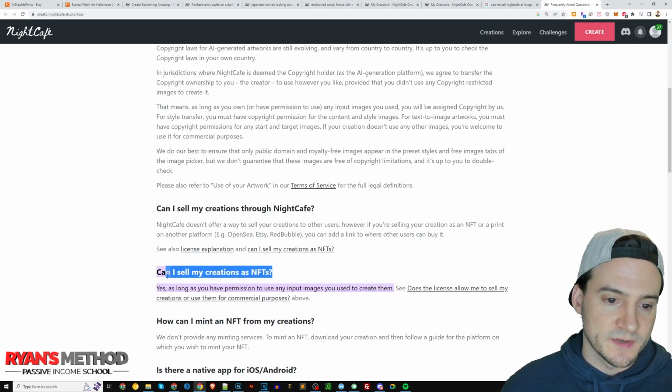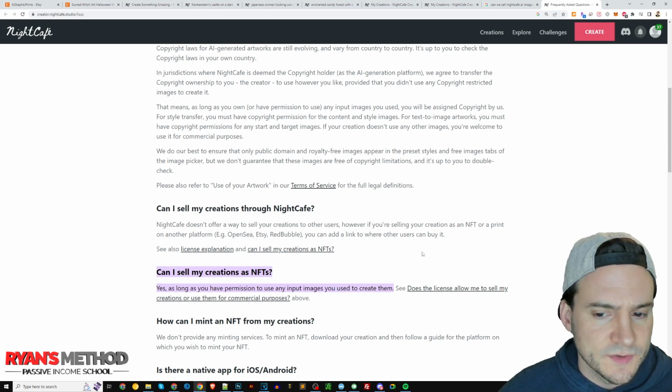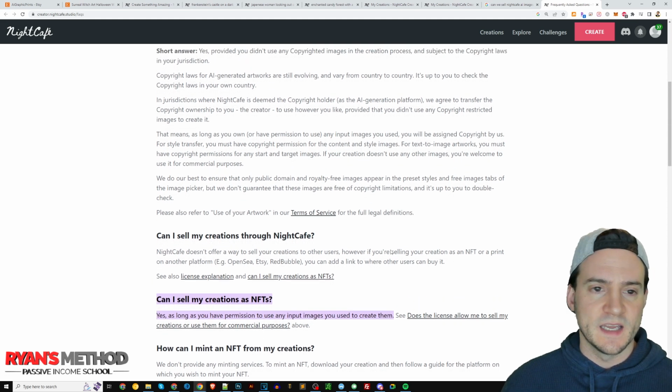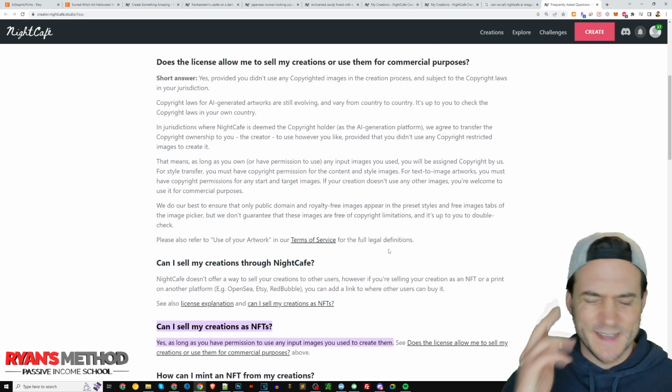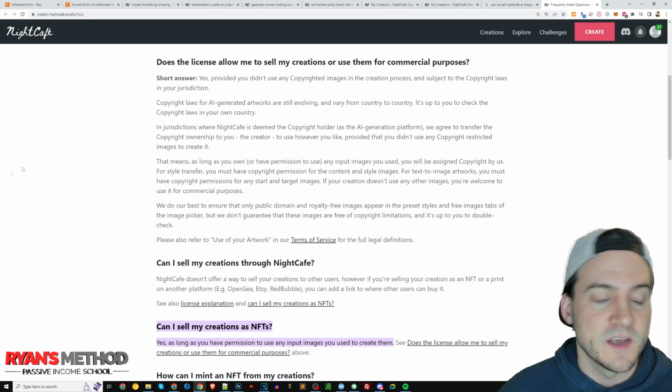And then also, here's another separate policy for NFTs. But I think that if you make a certain sales threshold or something selling the NFTs, you may owe them some money. I don't remember if that was NightCafe or somebody else, but you always want to check. It's always good practice to check. So it's under the FAQ on NightCafe, guys.